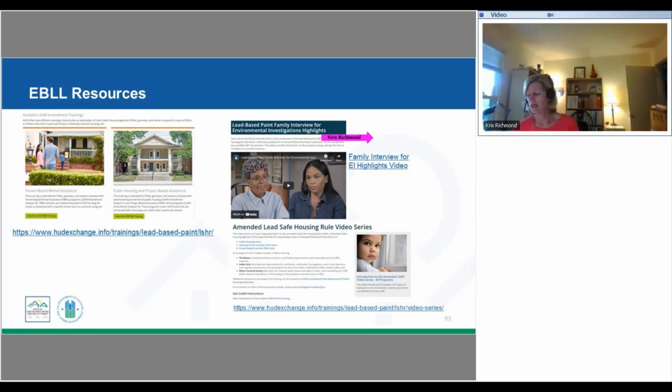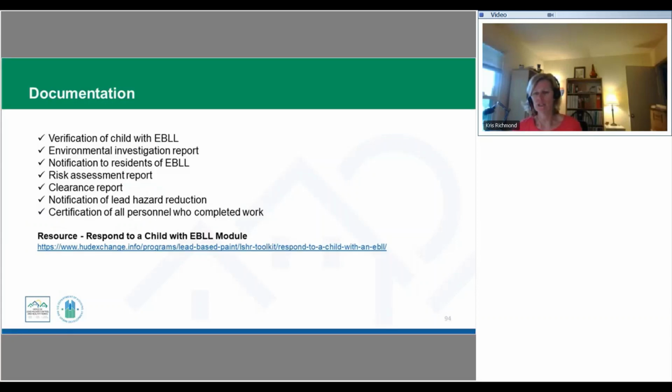And then also on our toolkit, when we get to Les's section, he has a link to the toolkit that also identifies the different forms and the steps you need to go through for EBLL.